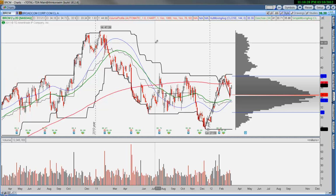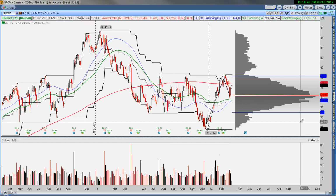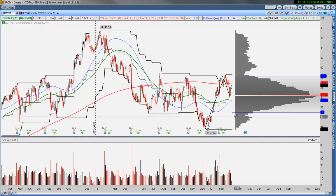But for now, you're working on building a position with the realization that 32 or so is your not absolute downside, but you want to be able to manage your risk and make sure that you're not losing too much money. So, for example, you could buy half of a full-size position, and put half of your stop under these recent lows around 33.70 or so, and you put the other half down towards 30 or 30ish.